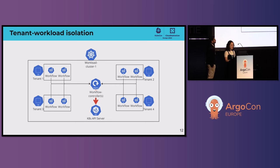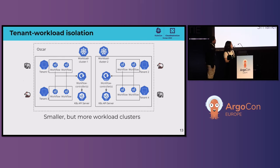Then that leaves us no choice except to build smaller but more workload clusters. That will require us to build more automation tools for these clusters. Otherwise, it will just kill us by linearly increasing the clusters as our tenants' namespaces grow. So let's look at how we are going to shard the workload.